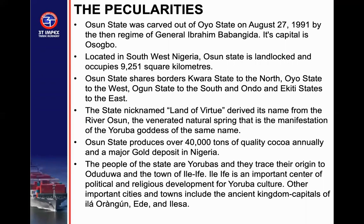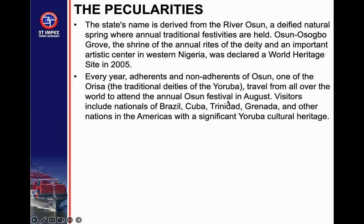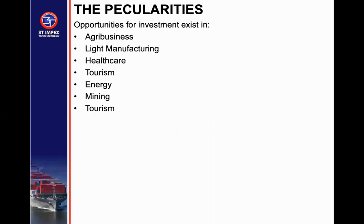The people of the state are Yoruba, and they trace their origin to Oduduwa and the religious development of Yoruba culture. Other important cities include Ilaorun, Ede, Ilesha. The state name is derived from River Osun, like I said, a deified natural spring where annual traditional festivities are held. I mean, the Osun Oshogbo Festival is a very, very popular festival in Osun State, with visitors from Brazil, Cuba, Trinidad and Tobago, Grenada, and other nations in North America and South America, with a significant Yoruba cultural heritage. This state has opportunity for investment in agriculture, manufacturing, health, tourism, energy, mining, and the like.